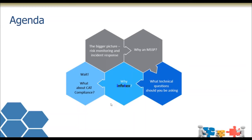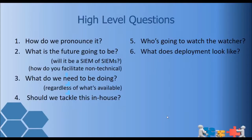So I'm going to get into the technical questions you should be asking. And I'm basing this essentially off the questions that I receive, giving demos of our SIEM and working with clients and potential clients. So I've kind of pulled out the top questions. What does deployment look like? That's essentially the first question, and for a lot of potential clients, the most important question.